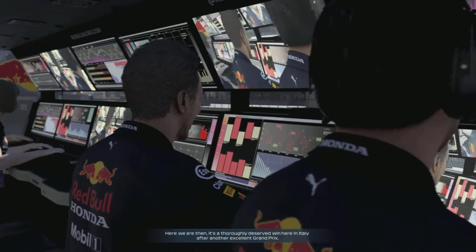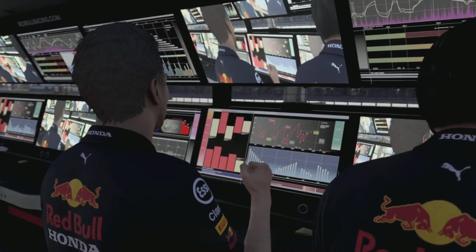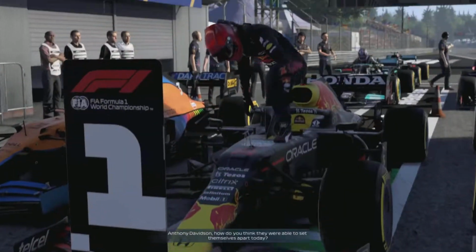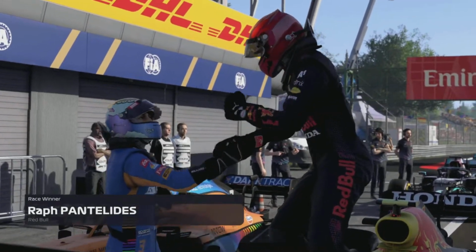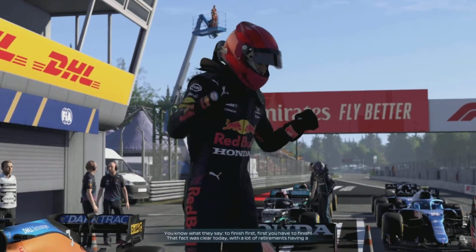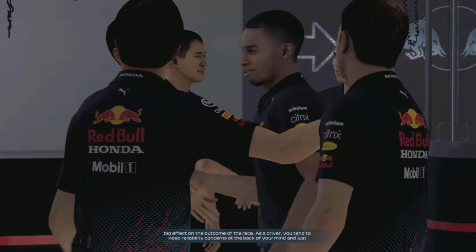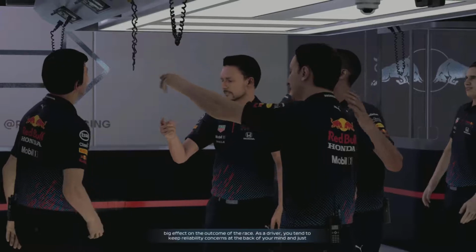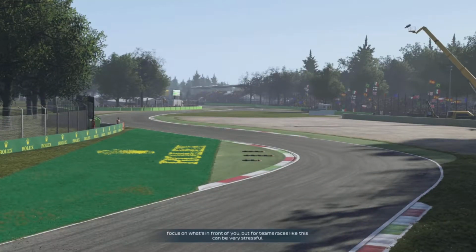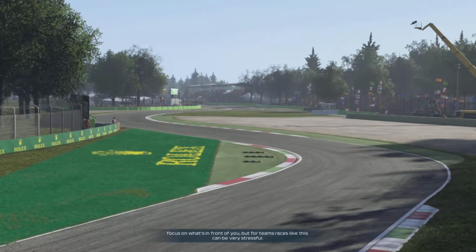Here we are then, a thoroughly deserved win in Italy after another excellent Grand Prix. Anthony Davidson, how do you think they were able to set themselves apart today? Well, you know what they say, to finish first you have to finish. And that fact was clear today, with lots of retirements having a big effect on the outcome of the race. As a driver, you tend to keep reliability concerns to the back of your mind and just focus on what's in front of you. But for the teams, races like this can be very stressful.